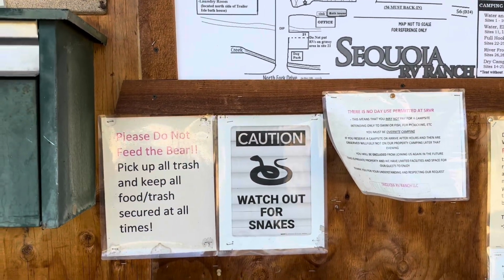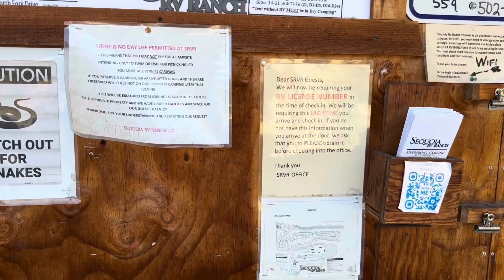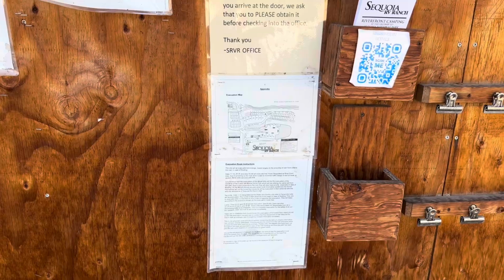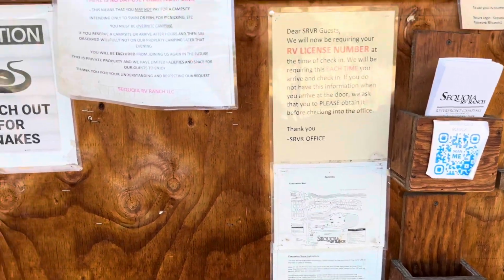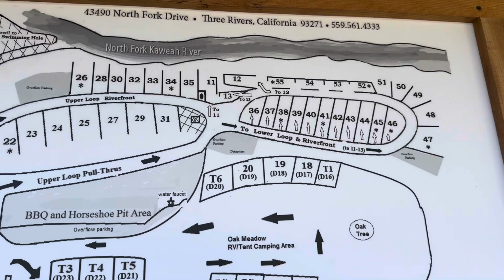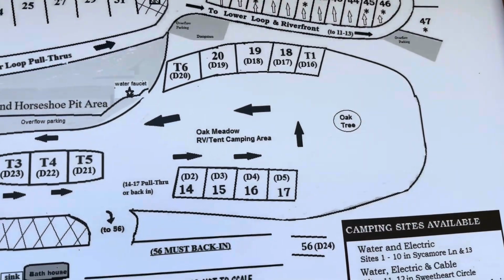We didn't see any bears. We did not see any snakes. We saw lots of squirrels, lots of woodpeckers, a couple of deer on the other side of the river when we were sitting at our site at night.